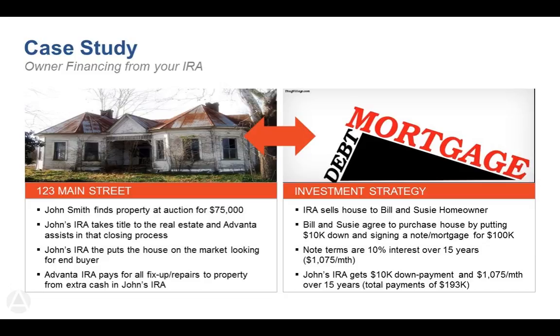But we have a guest on today who's going to talk, again, more about the owner financing process in general, again, whether it's IRA, non-IRA. So we're really happy to have Mitch Stephen come on today and talk to us about this.